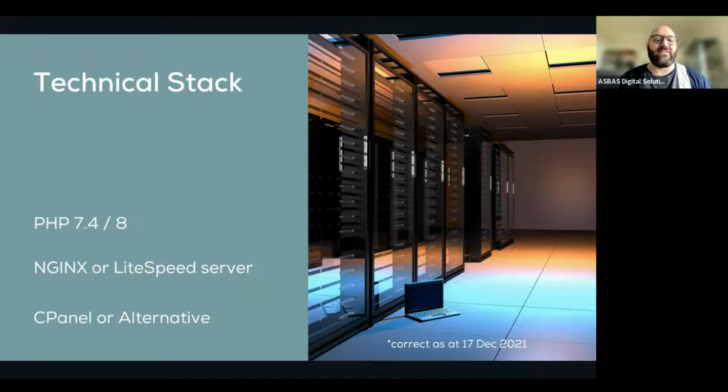Nginx and Lightspeed are the best server software as opposed to Apache because they're much faster, they can handle a lot more, and they're generally these days used mostly in web hosting environments rather than Apache, but it's worth checking.